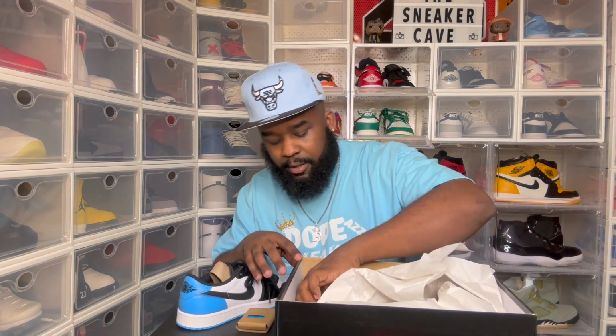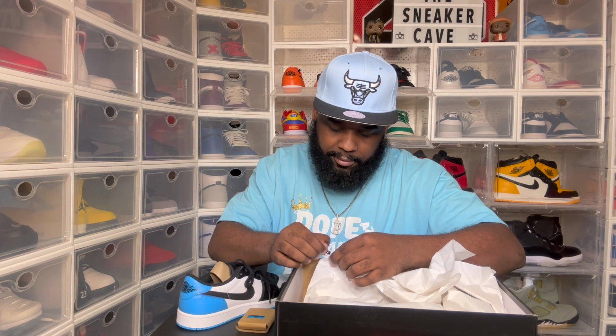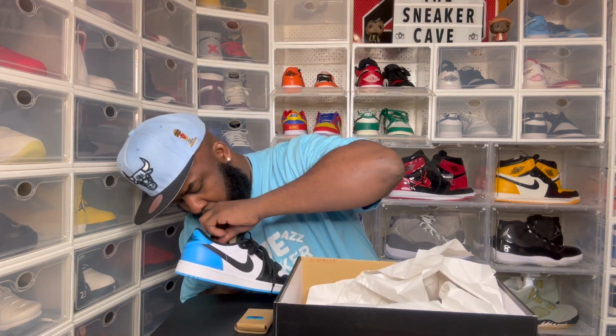A little paper. Wait, is this a men's sticker? Oh, one of my men's stickers. I don't like that. You know what I'm talking about? Yeah, put that back in there.